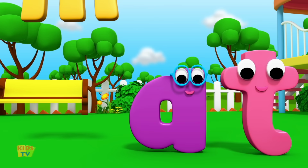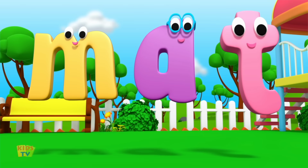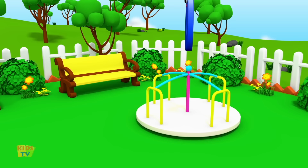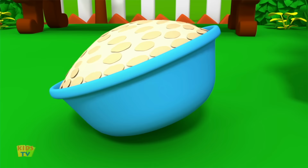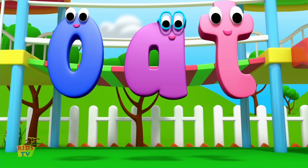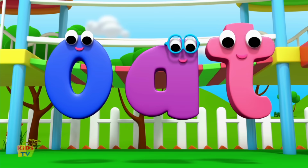With M, they turn to mat. We sit on a comfy mat. Mat, mat, mat. With O, they turn to oat. Healthy and tasty oat. Oat, oat, oat.